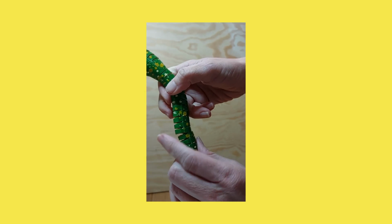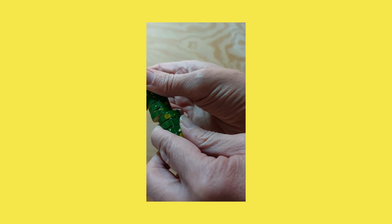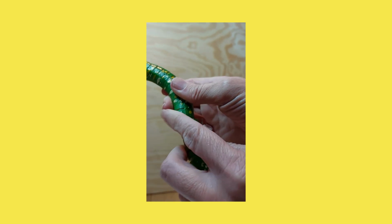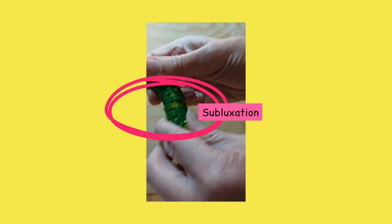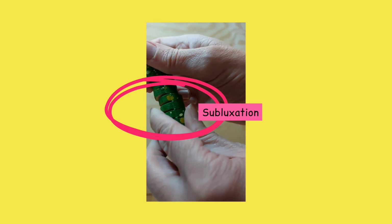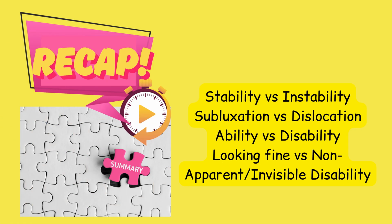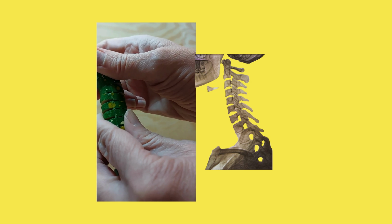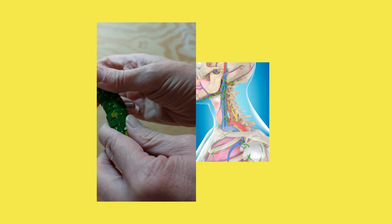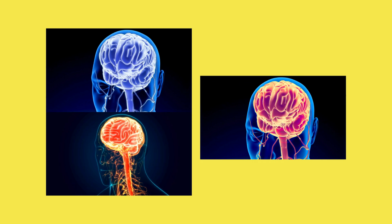So when it slips out of position, that's subluxation. But when it actually moves all the way out of position, that is dislocation. So it goes all the way out of place. So dislocation is completely separated, and subluxation is a movement that is not ideal for alignment and can compromise things. In the vertebrae here, because there's other structures that keep it there, it doesn't fully dislocate, but it subluxes, and it's a nice little space that's kind of important coming out from your brain to your neck.